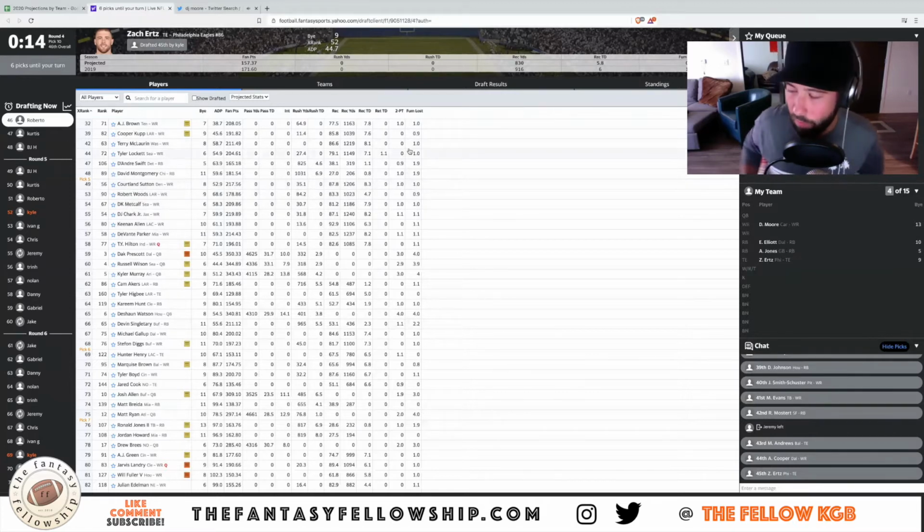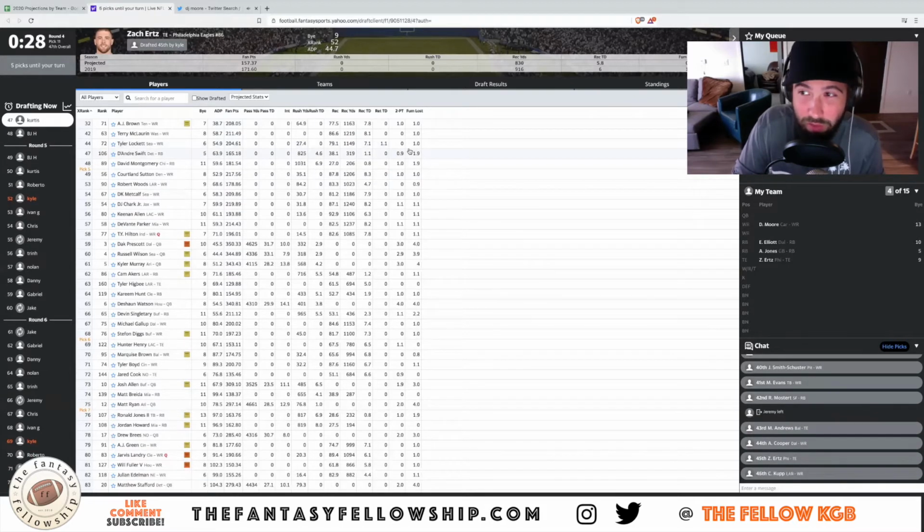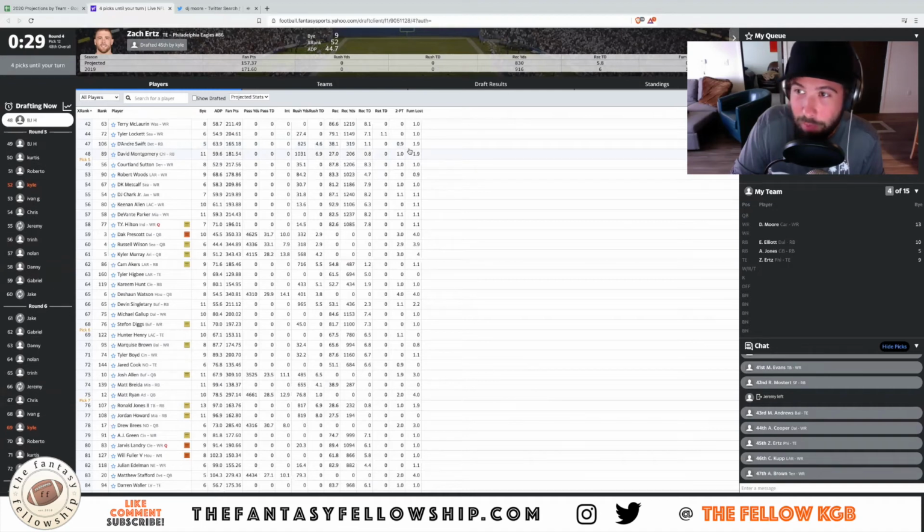But the bull case for Zach Ertz is that offense, man, the receivers are highly questionable. You got Alshon Jeffery, who might be on the PUP list to start the year. DeSean Jackson seems to be in great shape, but it just always seems like something happens to him.